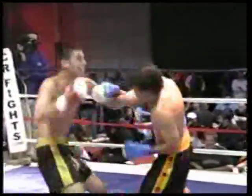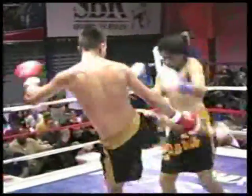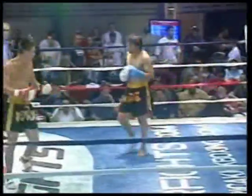Just landed a couple clean punches there. Again, nice straight right hand from Zamora, followed up with another right hand. I really like the crispness and the straight punches that he throws. Much sharper, much cleaner technique than we've seen in the previous fights.